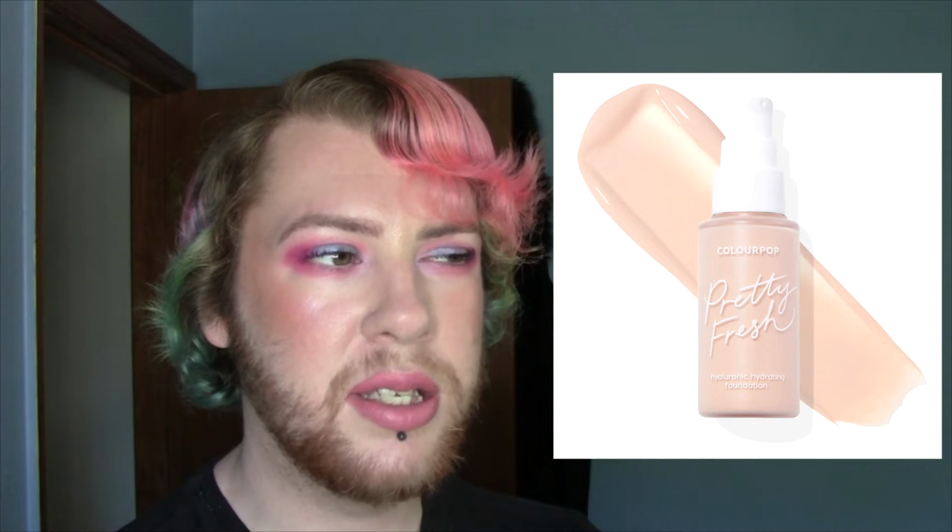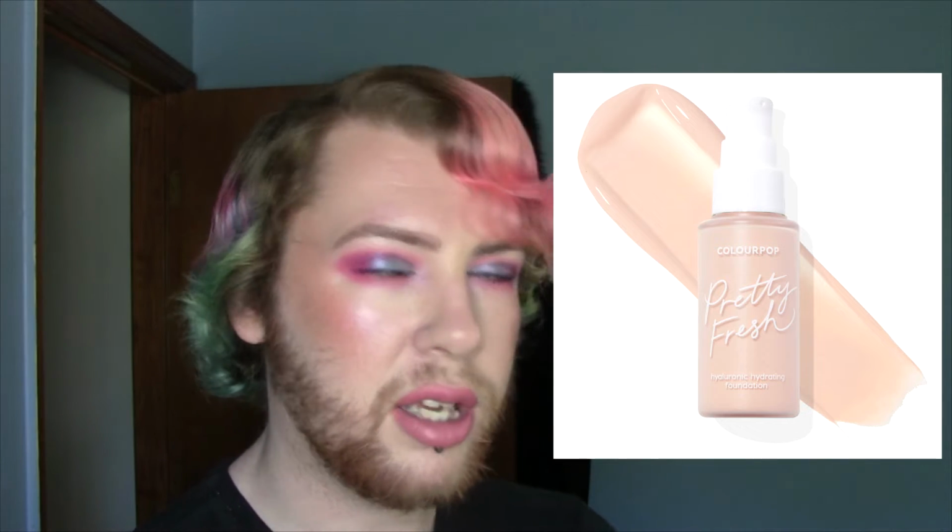Then we have the ColourPop Pretty Fresh Foundation. I had the shade Light 33C. The reason why I parted with this is because there were days when it would look good on me, but then there would be days that it would look bad. I always had to make sure to wear it on the days when I was having a good skin day. And even still, there would be times when it would look good, but then there would be times when it would look bad.